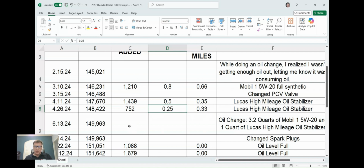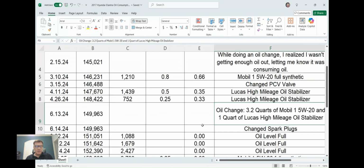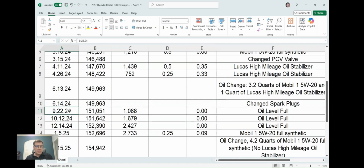Then we drain all that out for the oil change. And instead of putting 4.2 quarts of oil like we normally would, we substituted 1 quart of the Lucas high mileage oil stabilizer for a quart of oil. So we did 3.2 quarts of Mobil 1 5W20 full synthetic and 1 quart of Lucas high mileage oil stabilizer. Then we also changed the spark plugs at that same mileage the next day after the oil change. So then we go 1,088 miles and we have zero oil consumption. So we've changed the PCV valve, we've changed the spark plugs, and almost a fourth of our oil is Lucas high mileage oil stabilizer.